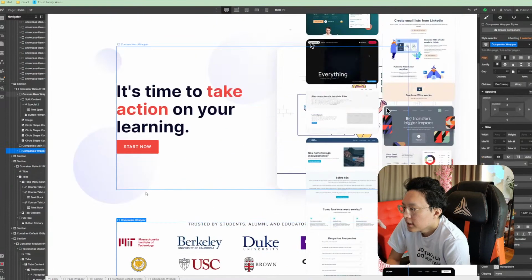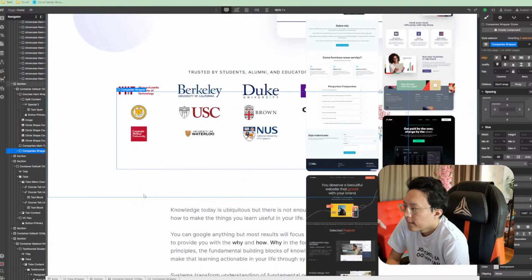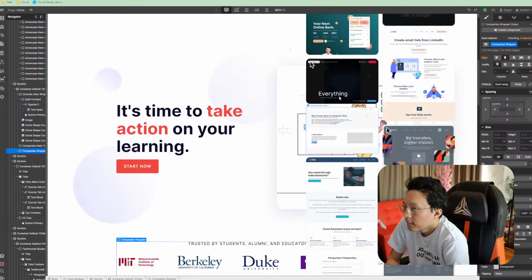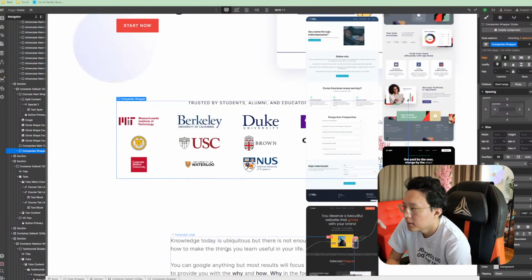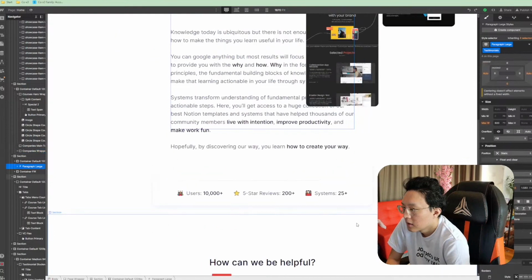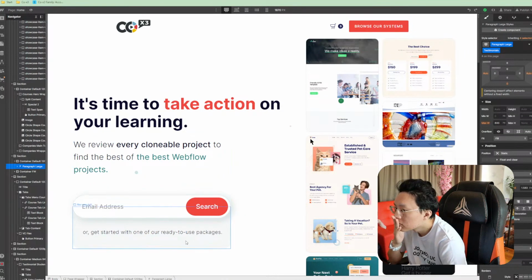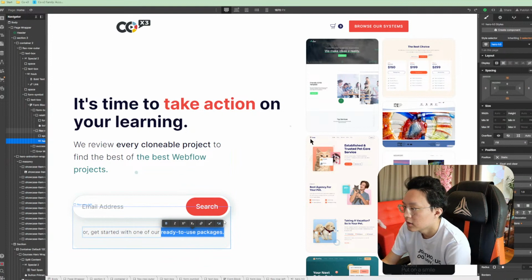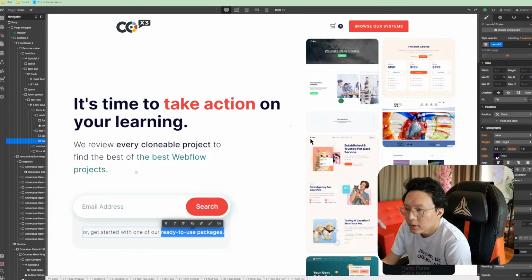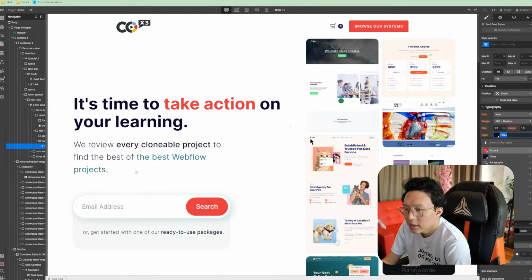The trusted by section. I'm wondering if I can just put it here and shrink it down. And this could still be here. I just put this section here. Okay, let's do this first. So bolding this, and then make this red. Oops, that's not what I wanted. Here, make this one red.